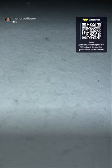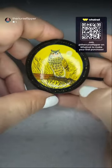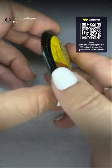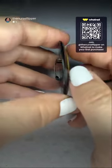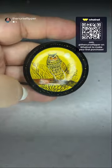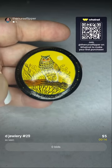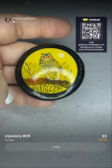You want an owl? Look at this. This is a Russian enamel. Like, check this out for Halloween. I had this at a $20 start, but I'm going to start it at $5. Hand-painted Russian enamel, the owl and the moon. This is such a cool piece. We're going to start it at 5 for 15 seconds.